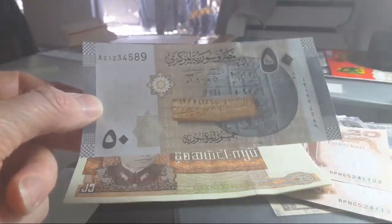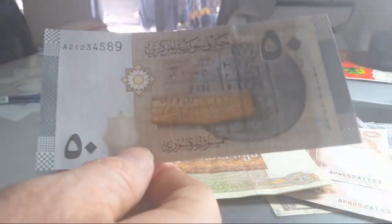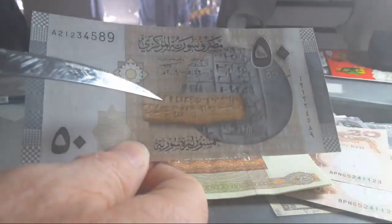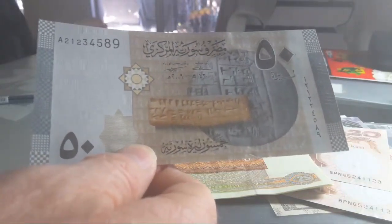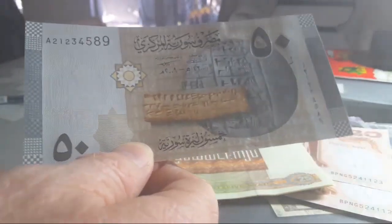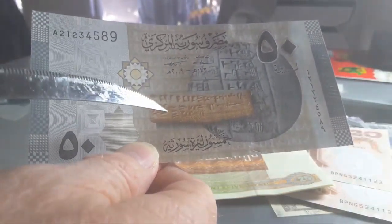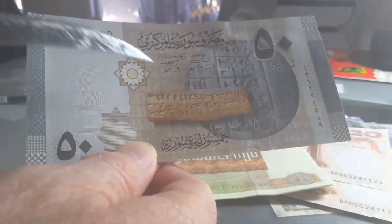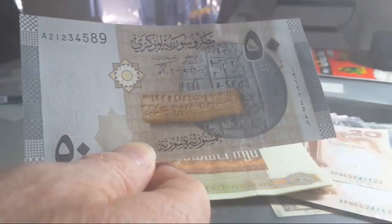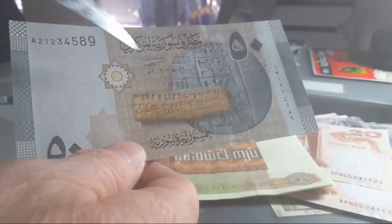What I like about this banknote is it has Ugaritic, the Ugaritic language in cuneiform. If you don't know what cuneiform is, this is actually the first writing system. They wrote with wedges. If you just take a chopstick and make the end into a triangle, that's what they use. That's why it looks like they're using triangular writing. So this is Ugaritic, it's a Semitic language, related to Arabic and Hebrew, and it's been extinct for about 3,000 years. So here's the date, 2009.